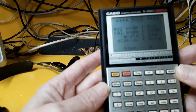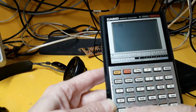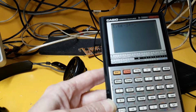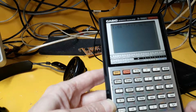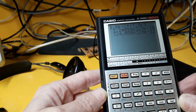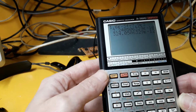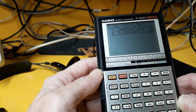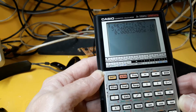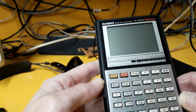So if I calculate what that is, 1.6 exponent minus 3, I square that and divide it by the impedance of the headphones, which is 7.9k, equals 324 picowatts. That's just an incredibly small power level, or if you like, 0.324 nanowatts, or even 0.0032 microwatts. So with a barely detectable signal on the headphones, it's just an amazingly low level of power.